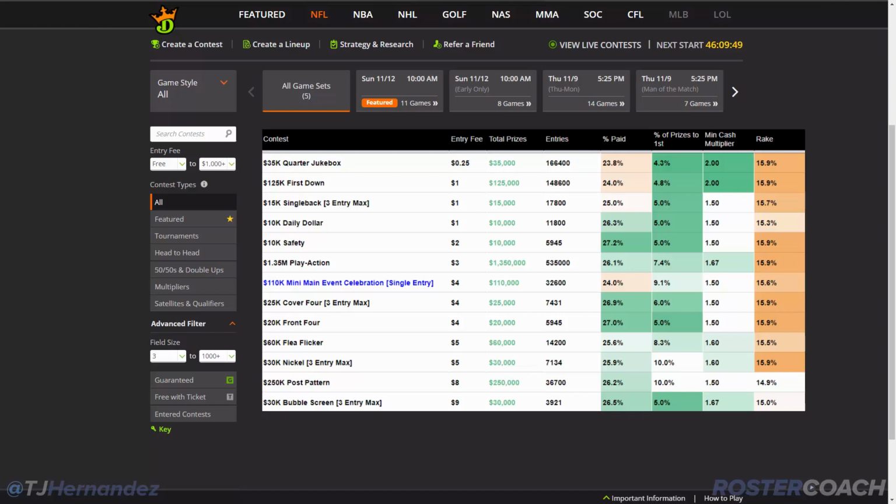The contests that I want to focus on for DraftKings this week are these celebration contests. DraftKings added these contests into the mix at the small stakes. We see this $110,000 mini main event celebration, which is a single entry contest. So all these big single entry contests on DraftKings.